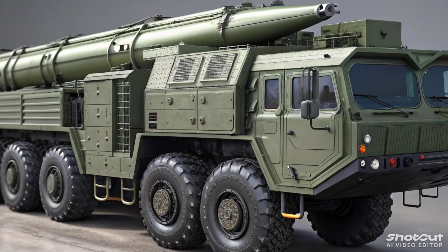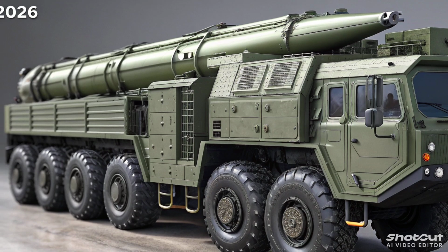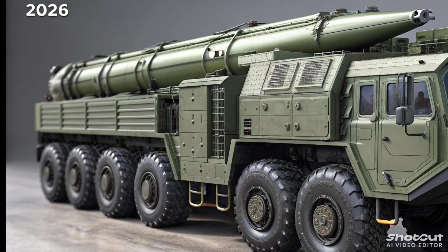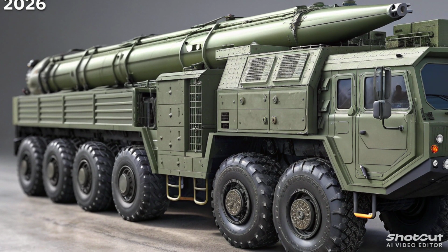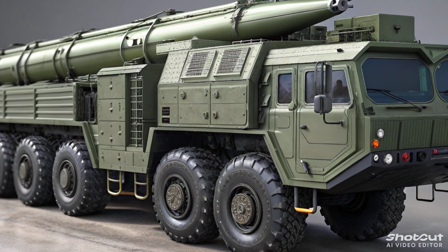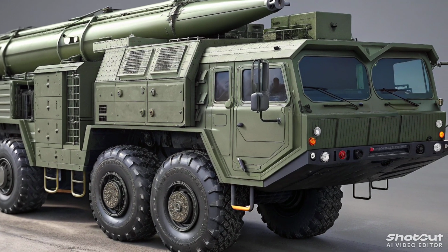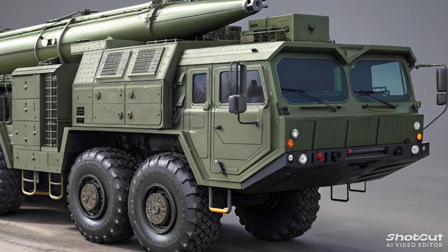The digital upgrades extend to logistics as well. Maintenance crews use handheld diagnostic tools to quickly assess launcher and missile status. Predictive maintenance algorithms can alert ground crews to potential failures before they occur, reducing downtime and enhancing mission readiness.